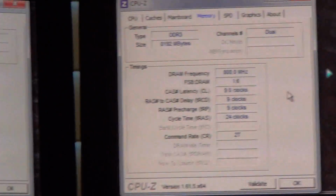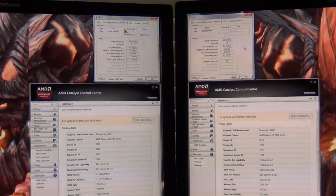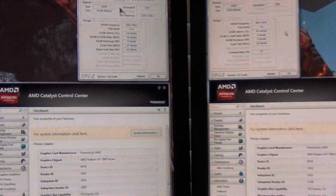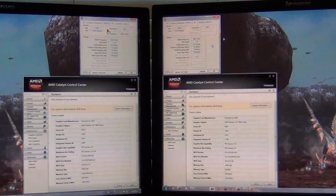The reason why Intel's at 1600 is that's what's officially supported, so if you're overclocking the CPU, you don't have to worry about memory stability, because that's the highest speed that Ivy Bridge supports. And for AMD, it's the same situation. 1866 is the officially supported speed, so that's what it's going to run at.